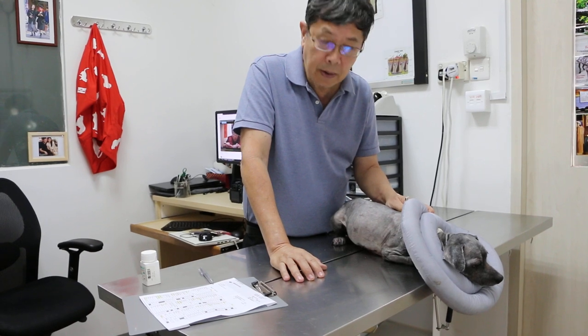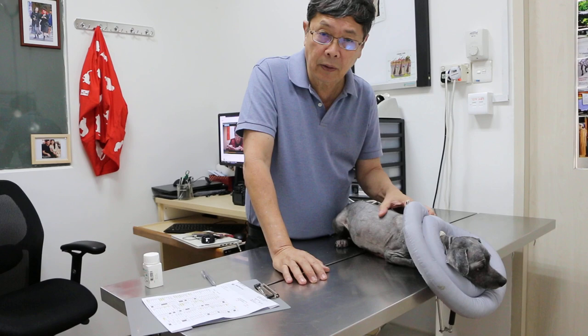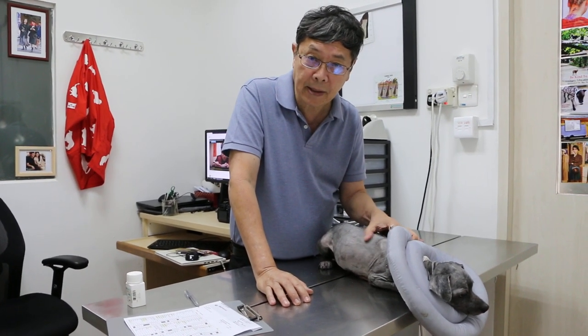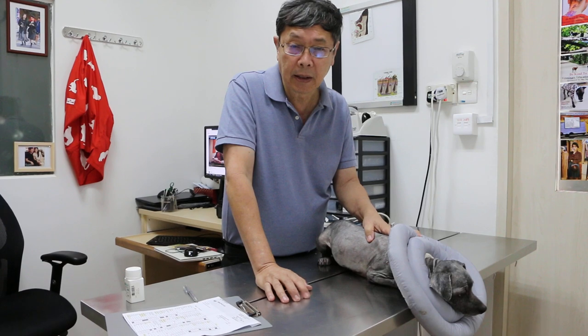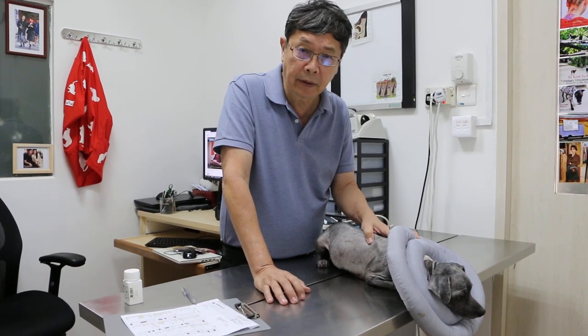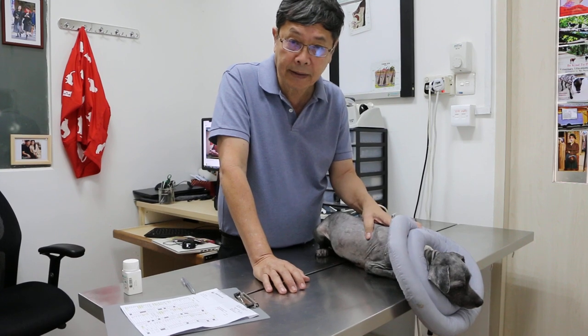So there are many reasons that the dog owner should come to the vet every month, for about 1 or 2 times, before the whole issue can be resolved, especially if it's allergies. Allergies can be from the environment and from the food, and even from the human and the house dust, even from the grass as well.